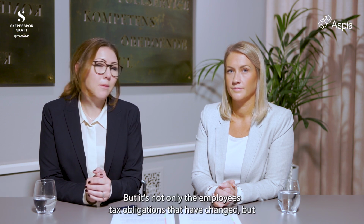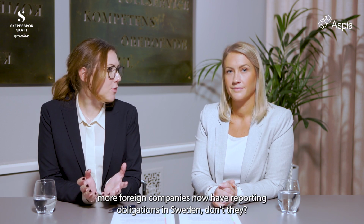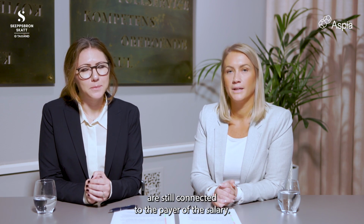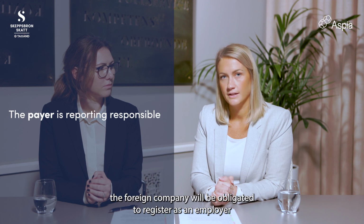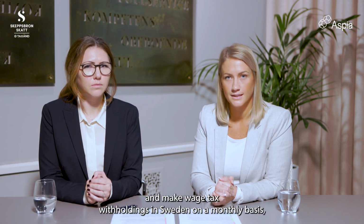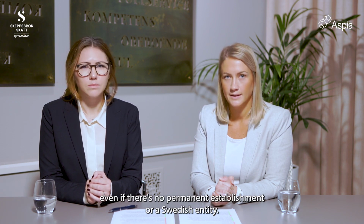But it's not only the employees' tax obligations that have changed, but more foreign companies now have reporting obligations in Sweden, don't they? Yes. So even if there is an economic employer in Sweden, the reporting obligations are still connected to the payer of the salary. And if the employee cannot use the tax exemption rule, the foreign company will be obligated to register as an employer and make wage tax withholdings in Sweden on a monthly basis, even if there's no permanent establishment or a Swedish entity.